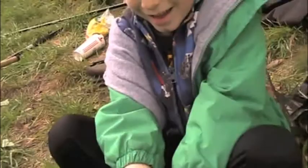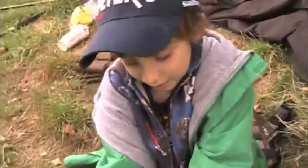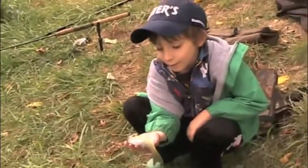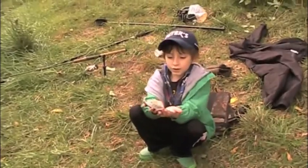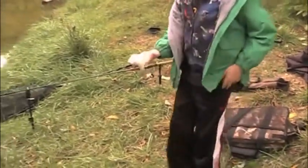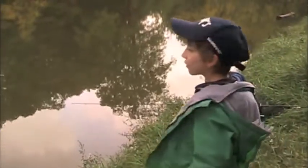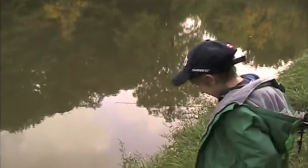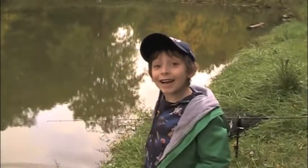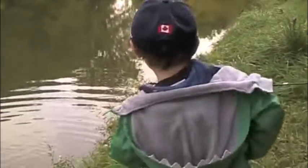Okay. It's escaped. Hold them in your hands. No, we gotta let them go. Remember, we gotta let them go. Just gotta go back in the water. Just be careful. We got our first fish. Nicely. And away he goes. Good job, buddy. I got my first fish. Well, it's not your first fish. It's the first one today.